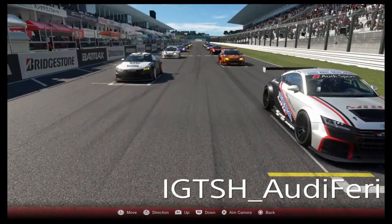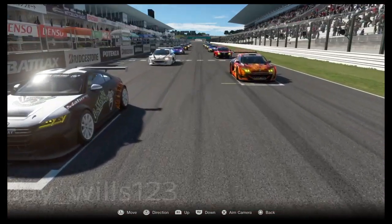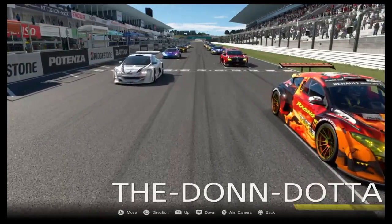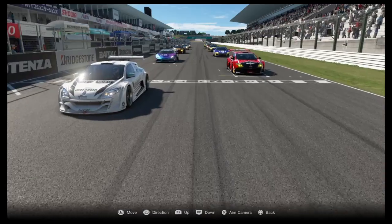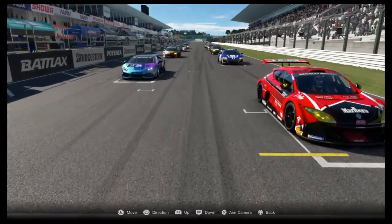Results of qualifying then. Adey Ferry stuck it on pole. Great lap. Current championship leader J Wills sets on the grid with him. The Don Dotter lines up on the second row of the grid alongside Fubuki. So them and the Megans will be hoping to get away well.